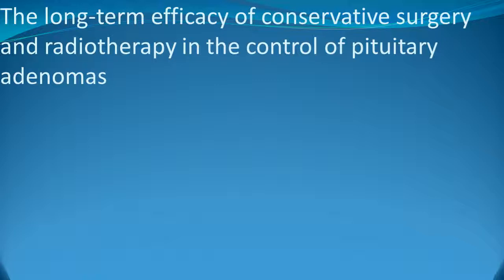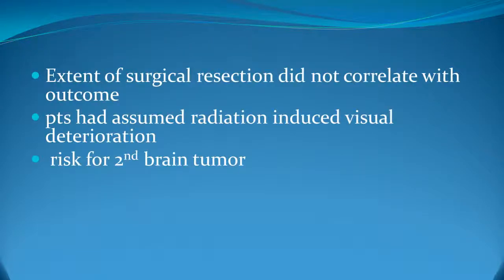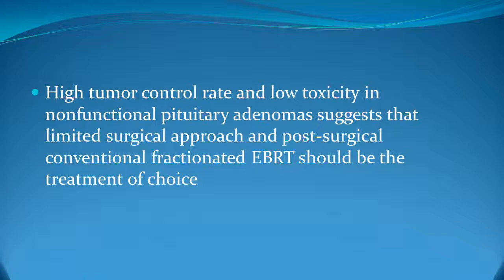The long-term efficacy of conservative surgery and radiotherapy in control of pituitary adenomas should be assessed. The extent of surgical resection did not correlate with outcome, and patients had assumed radiation-induced visual deterioration, and there is a risk of a second brain tumor. High tumor control rate and low toxicity in non-functional pituitary adenomas suggest that a limited surgical approach and post-surgical conventional fractionated external beam radiotherapy should be the treatment of choice.